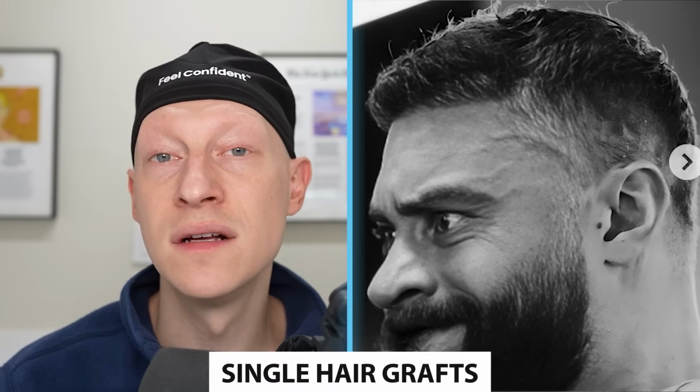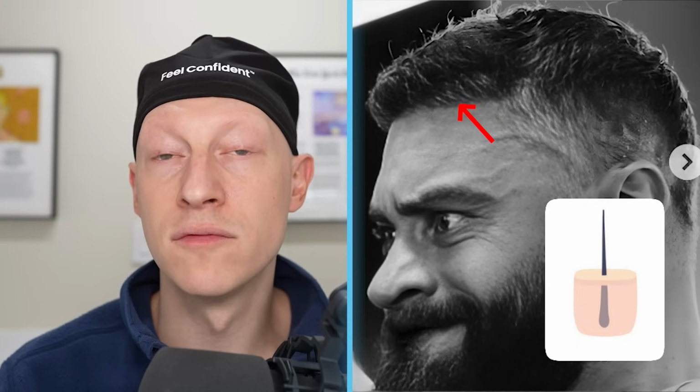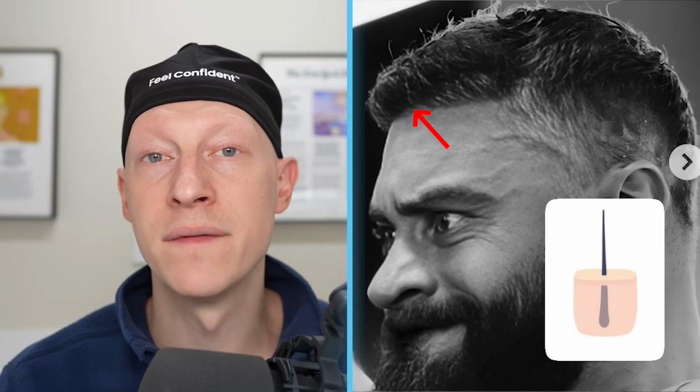I'm also seeing a lack of single hair grafts right at the hairline. It's important to put at least a row or two of single hair grafts right at the front of the hairline in order to feather in the heavier grafts further back. If that's not done, then the hairline sometimes looks a bit pluggy and less natural. There's also, to my eye, a lack of transition from the central hairline out into the temples themselves.